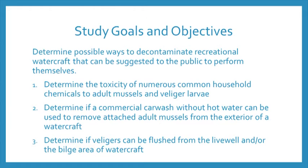Second was to determine if you could use a commercial car wash, which typically does not have heated water in it, to remove adult mussels or attached mussels, because they might not be adults yet, from a watercraft if they were to show up at your boat launch.